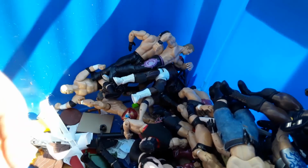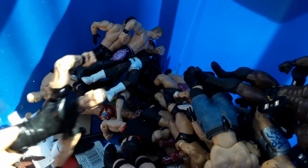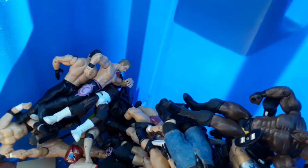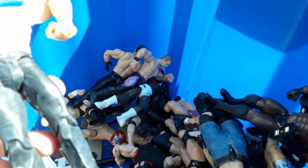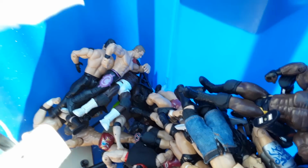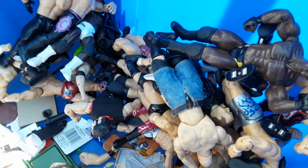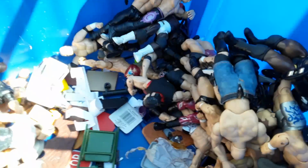See, this is a hard plastic. And then some of them are more like, oh, here's a head straight up. There's his head. Yeah, I'm going to... Oh, this is a plushie. Austin 3:16. Kind of cool. Oh, wait a minute. Here's that. It looks like that thing that I had in metal and plastic. Maybe I'll put that back in a bucket. I don't know what that is. Here's another arm.